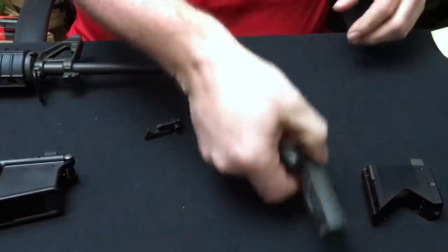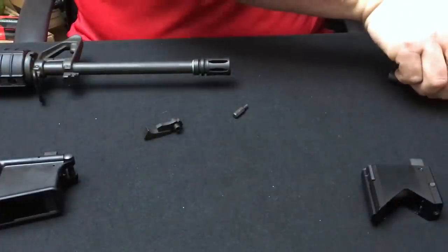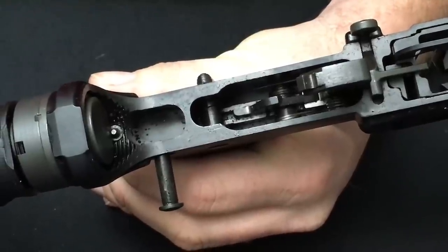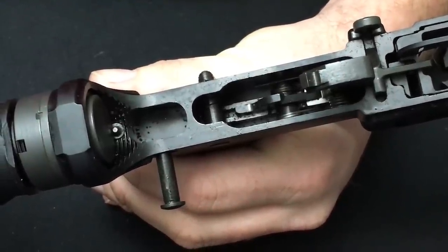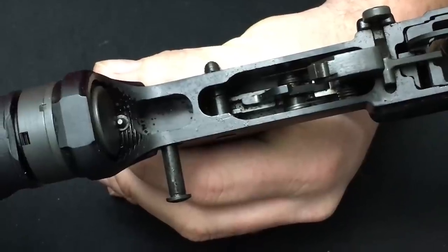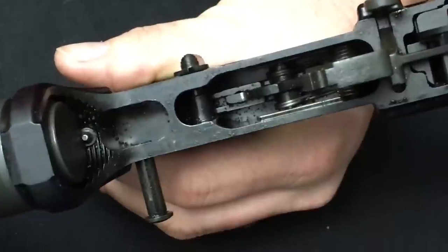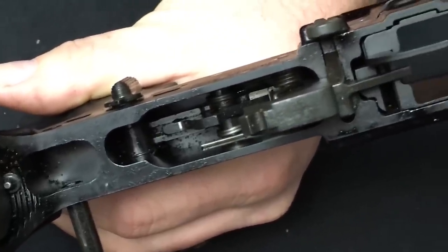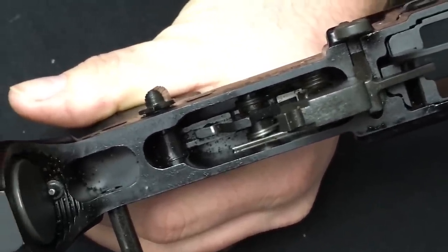So now we're going to take a look at the newest version, which is the AR6951. Once you take a look inside of this receiver, you're going to see a significant amount of unburned powder. This was actually cleaned somewhat too. This is one of the issues that you see with the 9mm cartridge because of the fast burning propellant. The thing's opening up before all of it's burned.